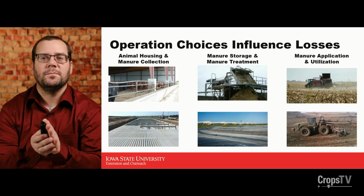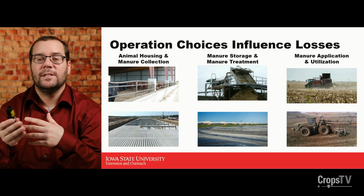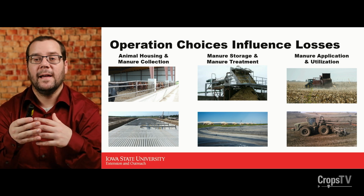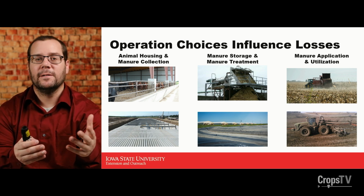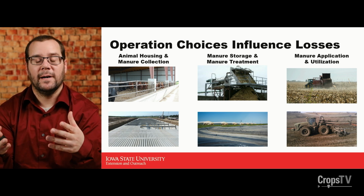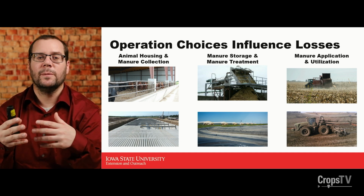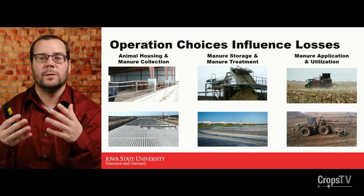relevant to us. Just like I talk about when we talk about nutrient value of manure, every choice we make along our production chain influences how much operation a loss we're going to have of different greenhouse gases. So if we're choosing to build a bedded pack barn for our beef cattle versus a deep pit, well, the bedded pack will keep the manure drier. Because it's drier, we won't have nearly as much methane production. On the other hand, because it's a dry solid manure, it tends to have a little bit more N2O emissions. So there's some trade-offs there, and how do we ultimately decide which one wins?